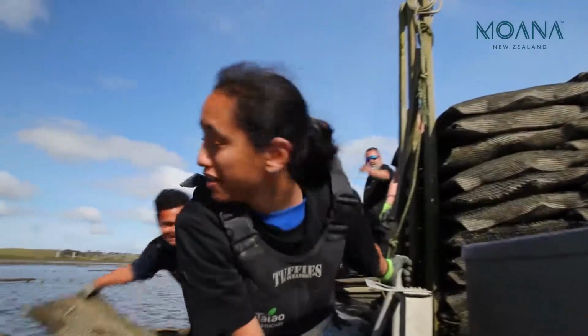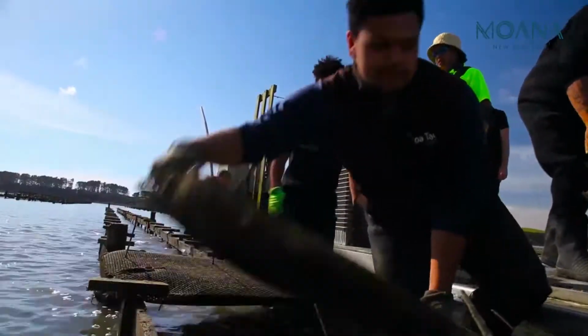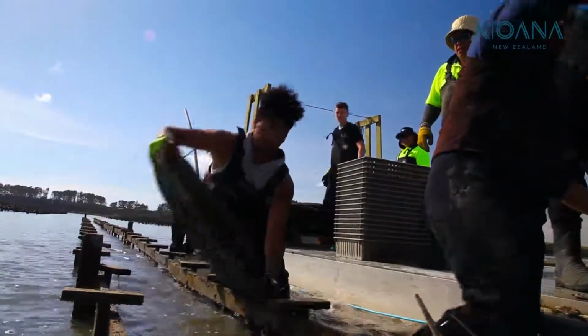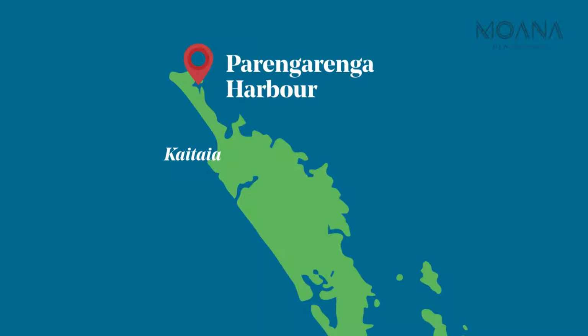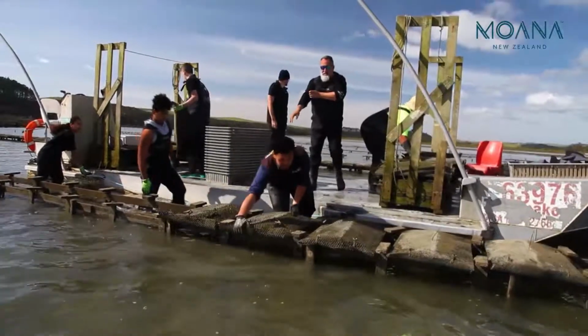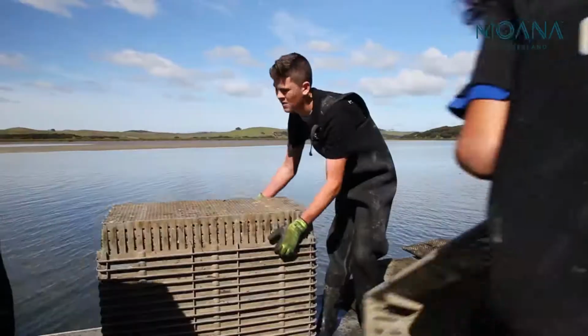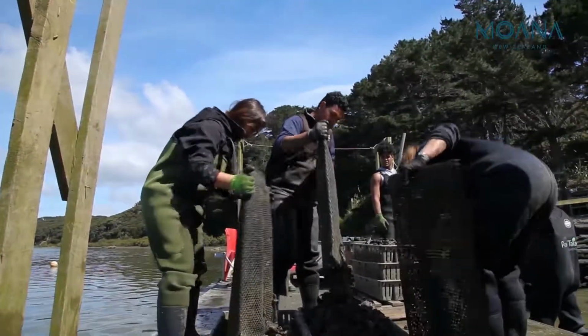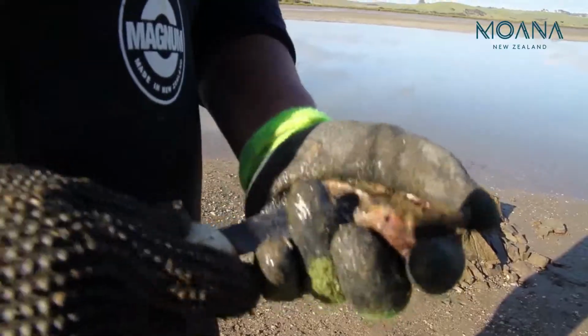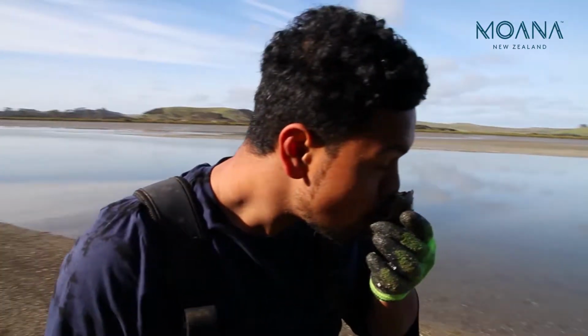A group of Kaitaia students have come up with an innovative plan to breathe new life into their community. Tasty Tio is a business run by students at Parengarenga Harbour, located around an hour and a half north of Kaitaia. With a little help from Moana New Zealand and Taiao Earthcare, a nationwide sustainable enterprise training organisation, the students began growing oysters in their own backyard.